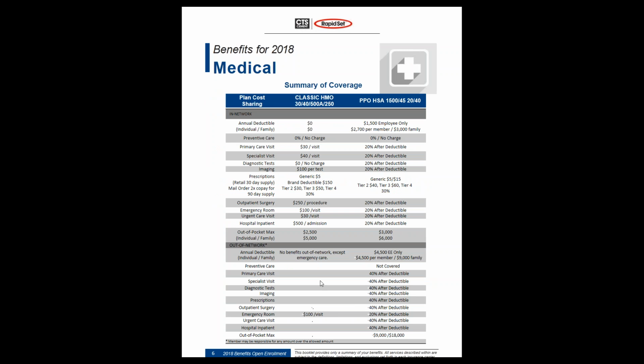The classic HMO plan, same kind of plan we had last year, no deductible, preventive care is always 0% no charge. Primary care visits are $30 and specialists $40. On that, you'll have to remember on the HMO plan, you select a primary care physician, and they're generally affiliated with a medical group that will coordinate all your care. So you will need to get a referral to a specialist from the primary care doctor before you can see that specialist. And if we drop down here to the out-of-network benefits, there are no out-of-network benefits except for true medical emergencies where the $100 copay would be paid as if it were in-network.